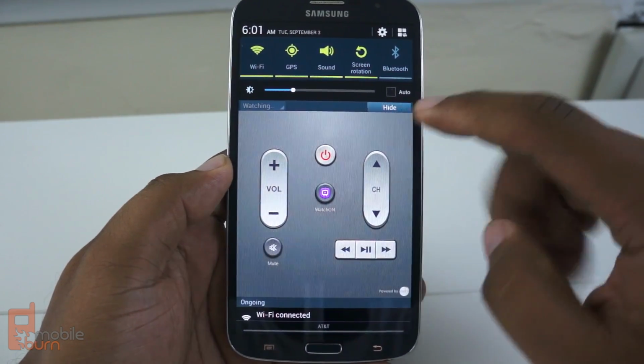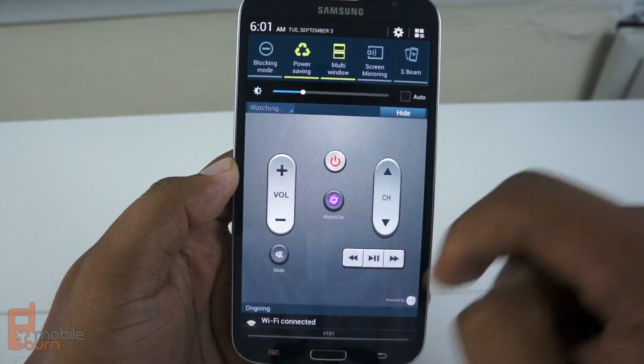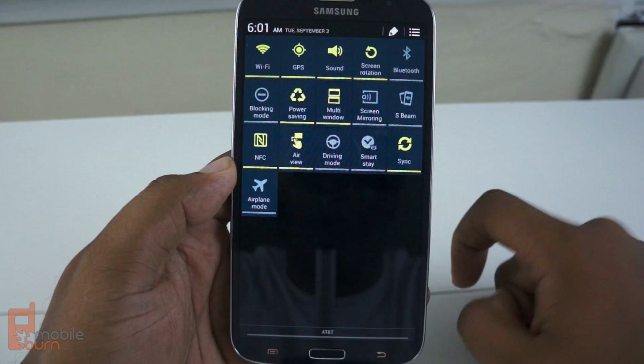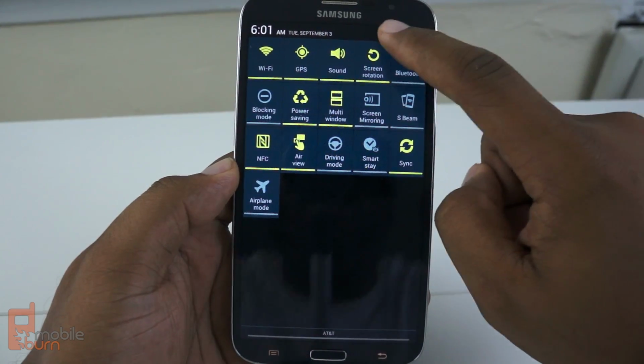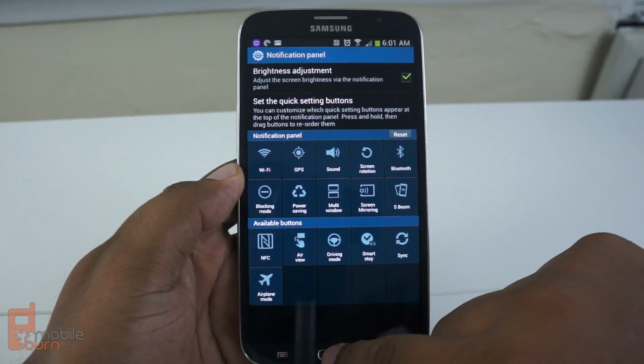I can also control my TV like I mentioned before. I have quick toggles along the edge. I can tap this button to see all of them at once, and I can tap this button to edit which ones appear or the order that they appear.